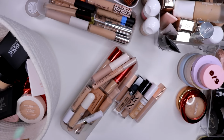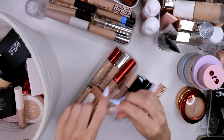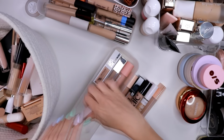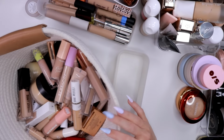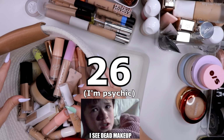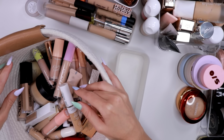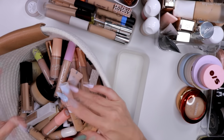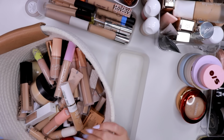These are the ones I'm getting rid of. Let's put it in the same basket as this one. Let's see how many we have. 1, 2, 3... 25 concealers. But I also knew concealers was one of those where I knew for a fact I was going to be a little bit more harsh because I did not reach for all of those. There were so many concealers in my collection that were like, they're fine, they're okay, but I don't reach for them because there are some that I really love. So why am I keeping them? For what reason? Makes no sense.